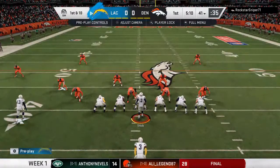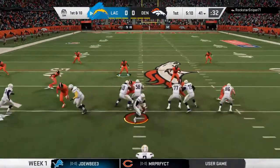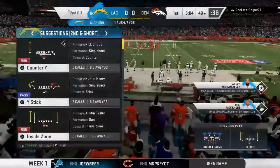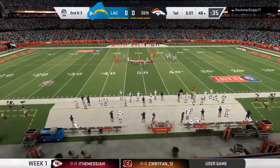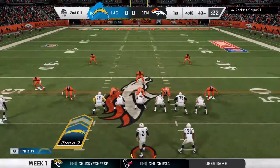They've got good starting field position as they come up here, first and 10 at the 41-yard line. A first carry now for Nick Chubb. 7 yards on the pickup there, and it'll leave him with a 2nd and 3. A nice run here early on. It doesn't take a great play caller to realize you want to establish a guy of his caliber who runs like this early because it'll pay dividends as the game progresses.